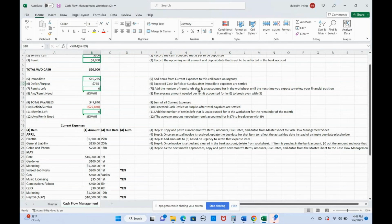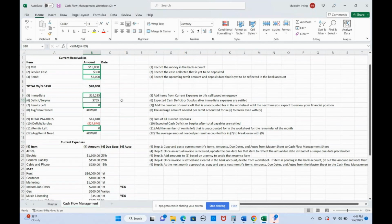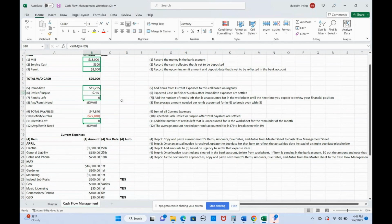Add the number of remits left that is unaccounted for in the worksheet until the next time you expect to review your financial position. Okay. So today, you already accounted for Friday, tomorrow. So you should meet with your GM, like I said, that day where they give you, where you can see it before it's deposited. So you should see Monday. So you have one left.